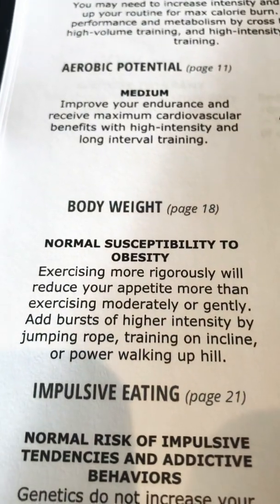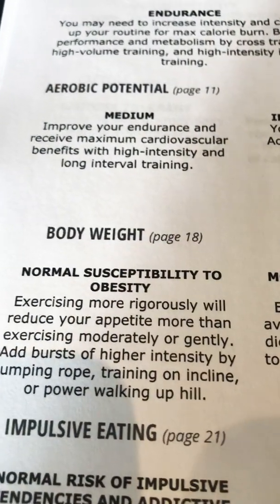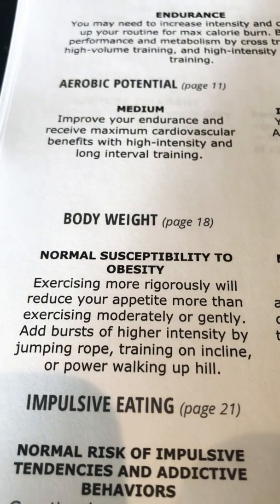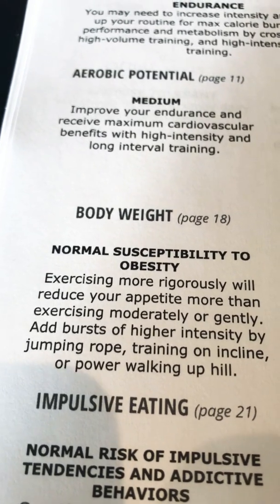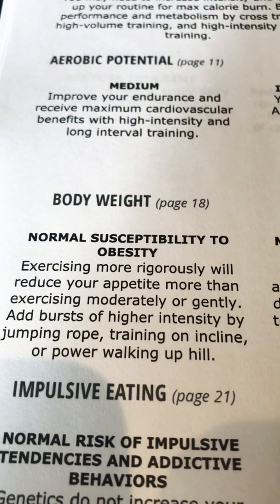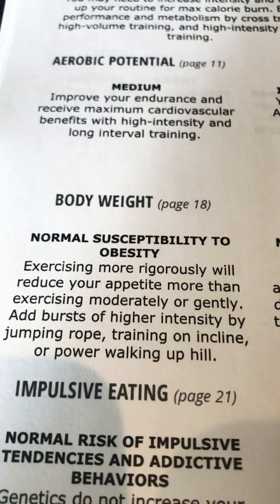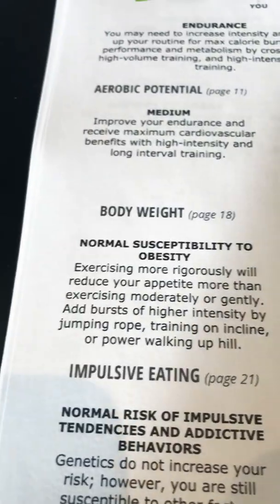Okay. Let's see, body weight. More susceptible to obesity. Can't even say that word. Exercising more rigorously will reduce your appetite more than exercising moderately or gently. So add bursts of high intensity by jumping rope, training on incline, which I just talked about the other day, or power walking up a hill. So again, these are things that I do.